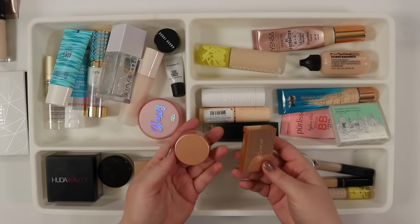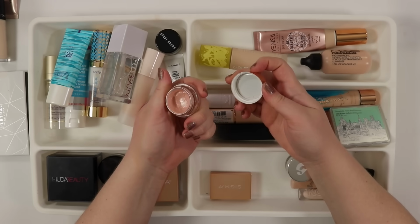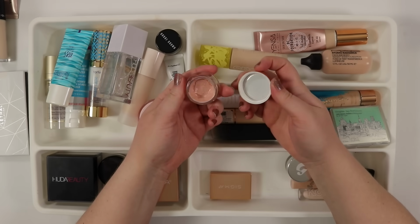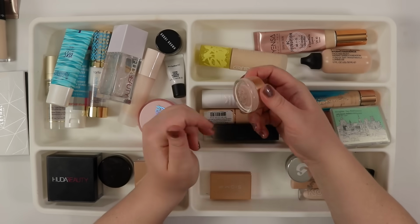Okay, and then last I have two correctors. The Becca one I'm gonna keep. I really do love this one, and as you can tell, there's not much left in here, so this is one that, again, I see no problem with just kind of working through.